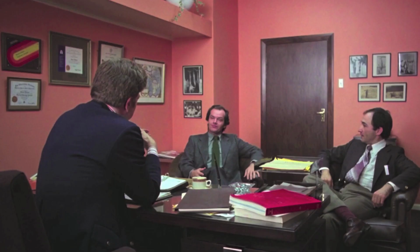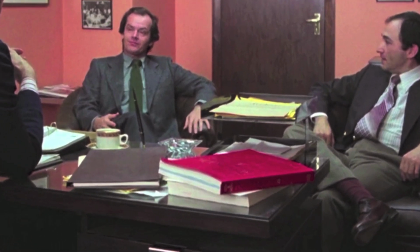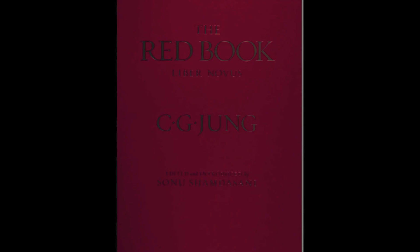The famous interview scene with Stuart Ullman in the beginning of the movie. Notice this red book that's right in the middle of the shot, that's standing out like a sore thumb. What is this red book? Well, on the binding it says the red book. Well, what's the red book? This is the red book, and when you find out what's in it, you'll be surprised.